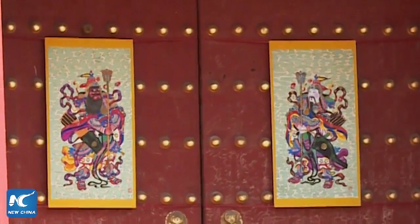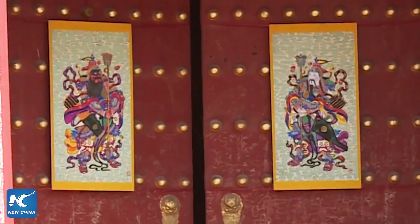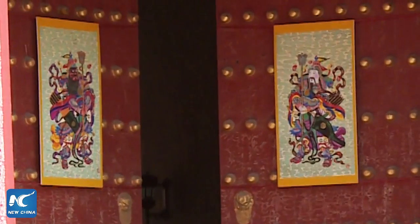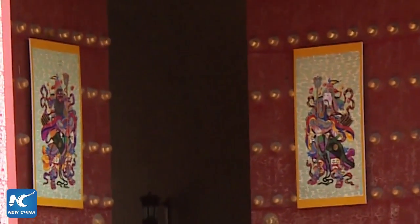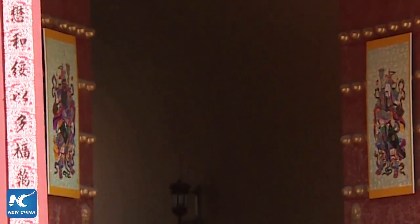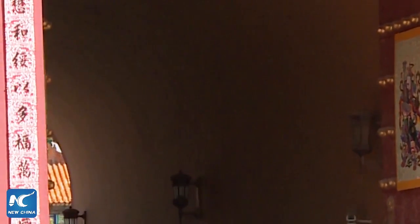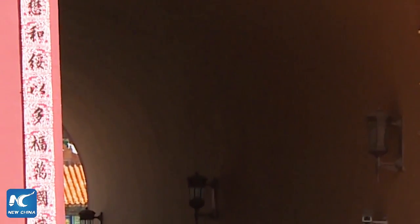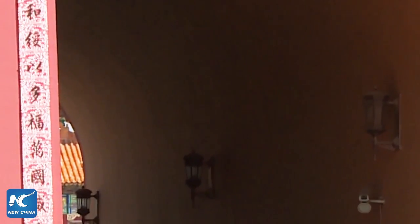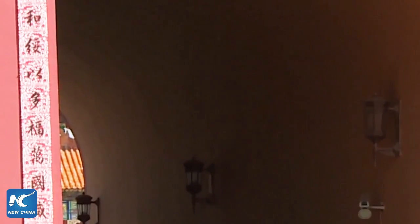So the Palace Museum opens at 8:30 from Tuesday to Sunday, except Monday, which is our closing day. So the staff of the museum need to open the 3 central gateways at 7:30 in the morning. And we need 4 people working together to open just 1 gateway.